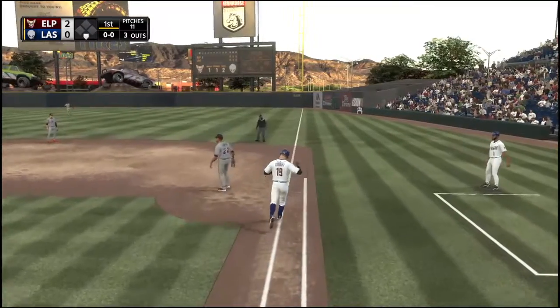Well, the play's been made, and that retires the side. So nothing happening this time around.